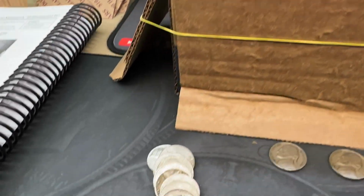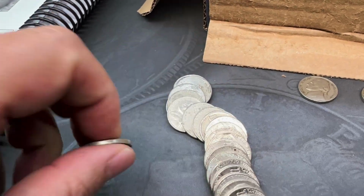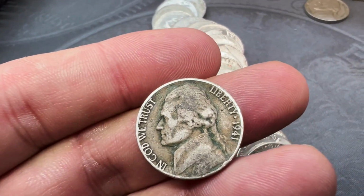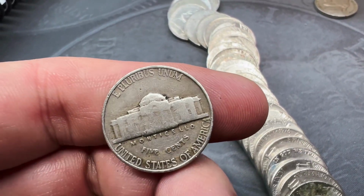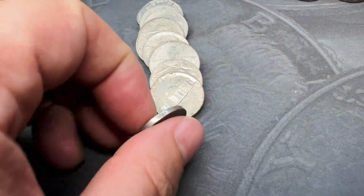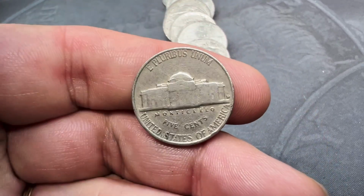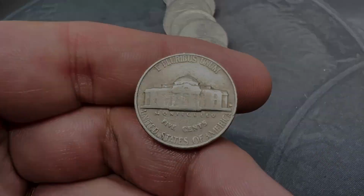Just got roll number 6 out, and I was spreading it out, and I already see we've got a find towards the back. The date poked right out. Got ourselves a 1941 Philly. Got roll number 7. We've come across another obverse facing 50s nickel. This time a 1958. Looks like a Denver.